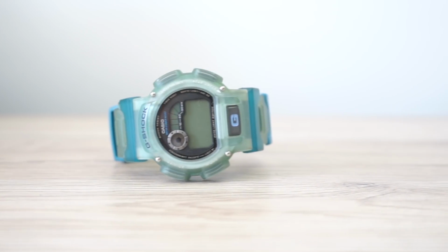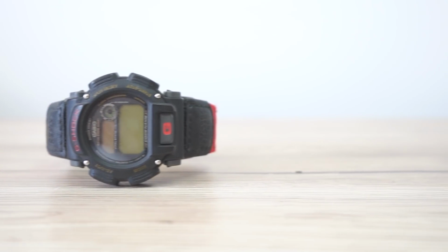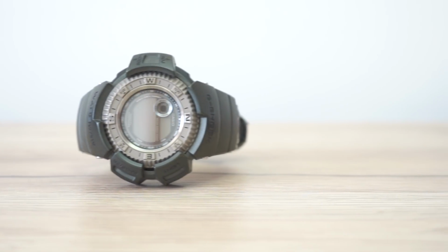Now, why is this watch close to my heart? When I was about 10 years old, I bought my first G-Shock, and I remember exactly where I bought it from. It's about 2 miles from my house, if not less. And I absolutely love that watch. I loved it so much that I kept it. I've still got it. All the resin has fallen to bits because it gets brittle over time, but the module is still working, and they just last forever.